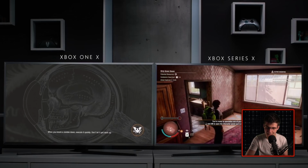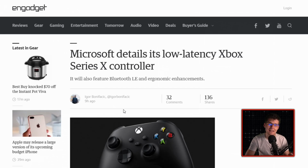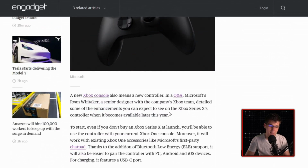Now, while we're talking about the future of the Xbox Series X, I do want to say Microsoft has detailed the low-latency Xbox Series X controller. Of course, right here beside me, I've got my Xbox One controller. This is one of the newer models with the green analog sticks and a bit of a green tint to it all around with some gray in there as well. But this is the brand new controller. A new Xbox console also means a new controller. I was trying to do a nice little meander into the next article, but no, we can't have nice things.